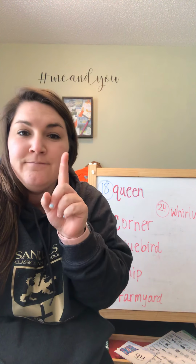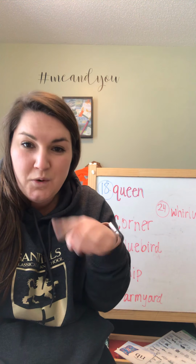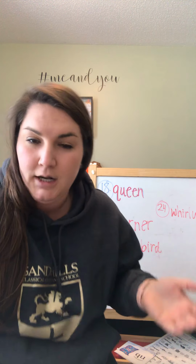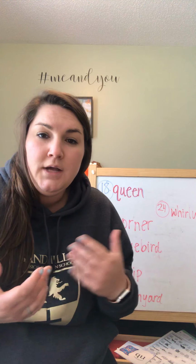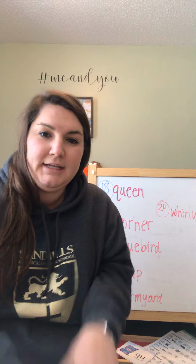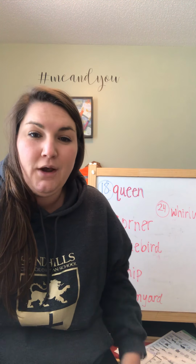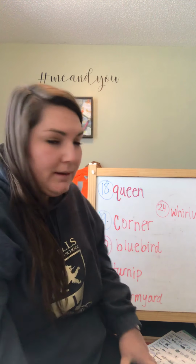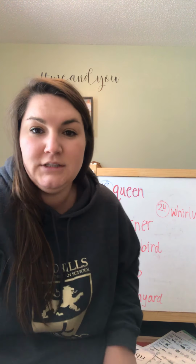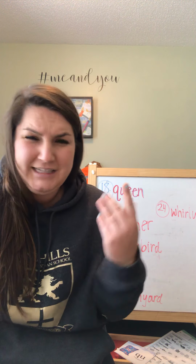And you know that when we code a combination, we code it with a swoop underneath. Now, you can call it whatever you want to, a smiley or a half circle, but I think the word swoop is fun, and so that's what we call it in class. All right, so we remember that our combinations are when two letters come together to make one unexpected sound.